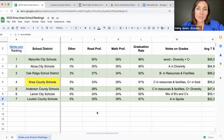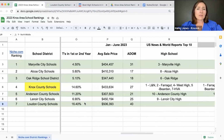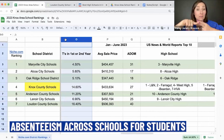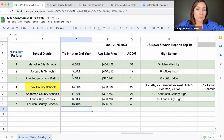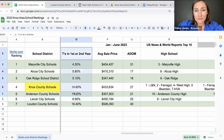I also want to say, when you look at teacher retention or the percentage of first or second year teachers, I don't necessarily think that's a huge indicator. I think there are other indicators we could use more, such as teacher absenteeism across schools. For students, I think we could look at teacher retention, how long teachers are staying, things like that. I think those are a better indicator than the percentage of first and second year teachers. Now, obviously, if 14% of teachers in Knox County are first or second year teachers, it's a higher turnover rate than Maryville, Alcoa, Oak Ridge, but I don't necessarily think it's a huge thing. I think we need to look a little deeper into what's going on school to school, and not just take the stat exactly for what we might assume.